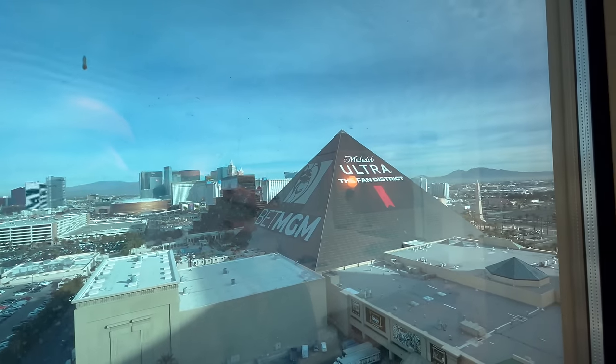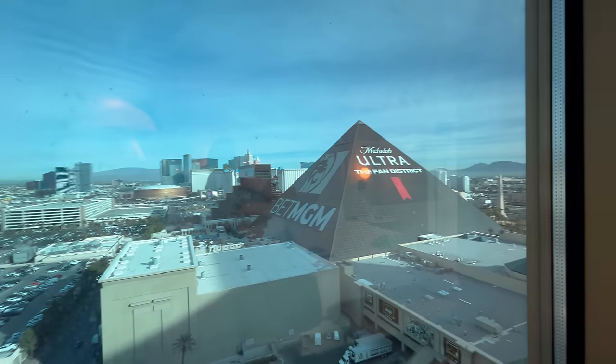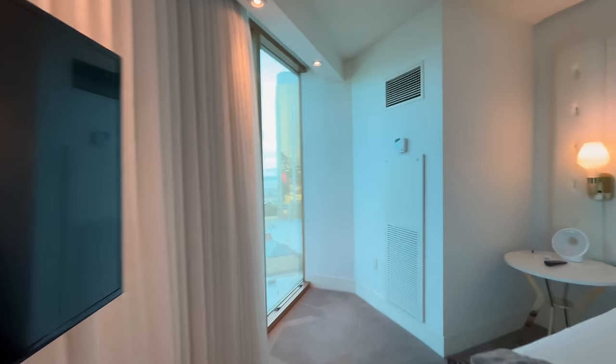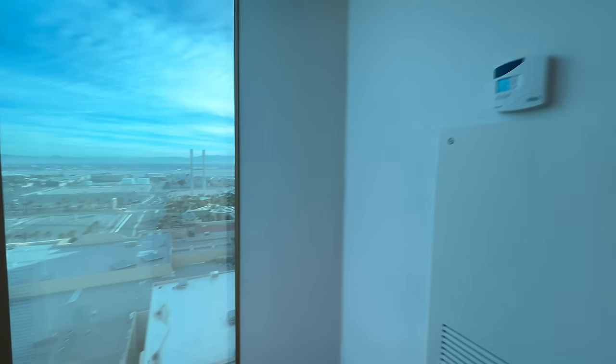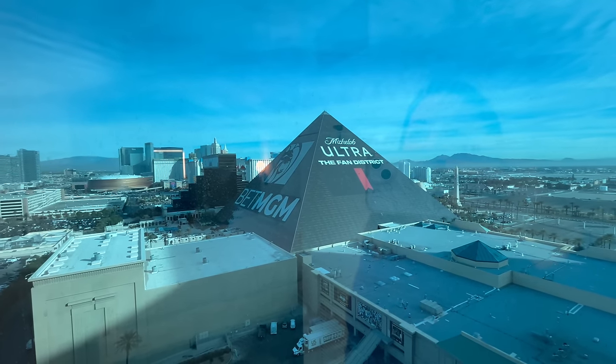But I mean, I guess the view's okay. You're all the way down at the end of the strip on the south end. So this is what you're going to get unless we stayed at the Dorito. No, we're okay. No hate to the Dorito. That's right, no hate. We're going to be gambling there for sure.